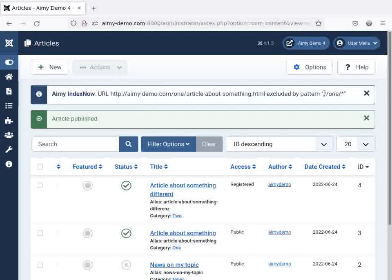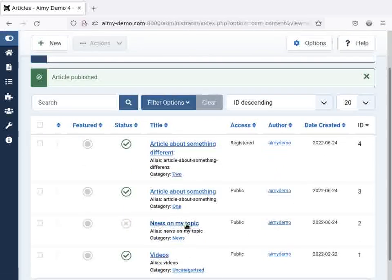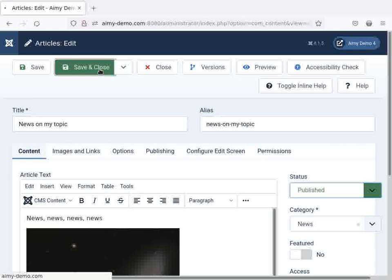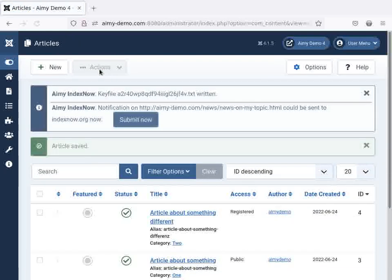Now finally, I added a public article. If we now save the article, we get the information. First, on the first time, we see that the key is written. And as we configured to ask before submission, we see the URL and I can click to send the notification if everything is OK. That's all.